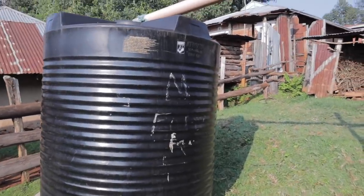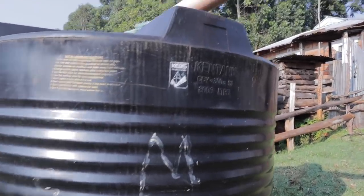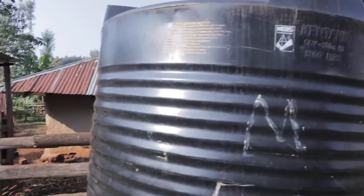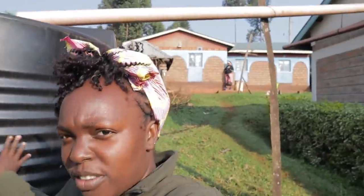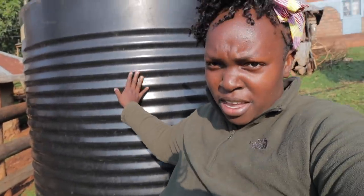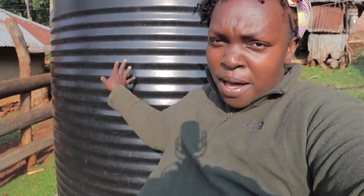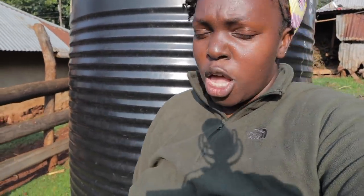So guys, this is the only water source we have here. It's a 3,000 liter tank. It fetches the rainwater, and then it's collected in this big tank. It's 3,000 liters. So yeah, I'm gonna brush my teeth.